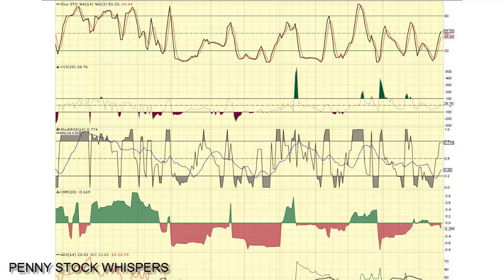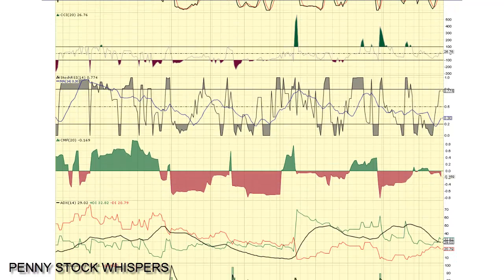Down here on our CMF, the 20-day, we are dipped underneath our zero, but it's not too bad yet.